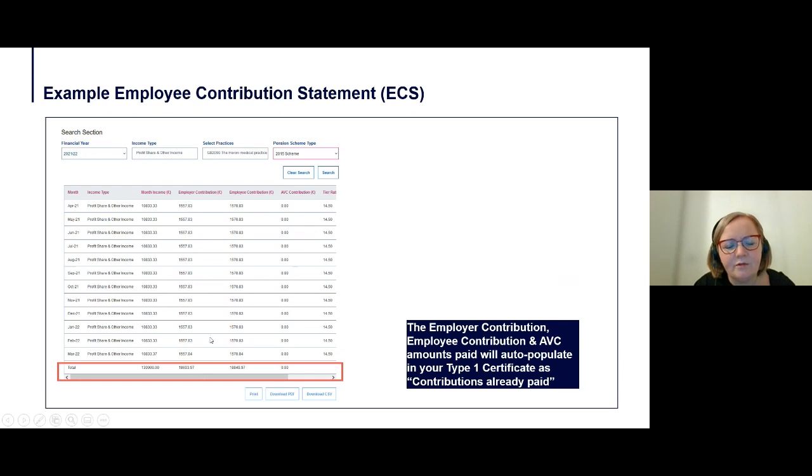So this is an example of an employee contribution statement for 21-22, and this has been an estimated profit share and income of 130,000. So you can see the employer and employee contributions that have been deducted from the practice's monthly contractual payment during 21-22, all based on the estimate. And then obviously the end of year certificate is completed to then complete the reconciliation and make any adjustments to contributions as necessary. So your employee contribution statement, all important to check that before we start with the certificate, and you can see that you've got an opportunity to download it as a CSV or a PDF or print it should you wish.